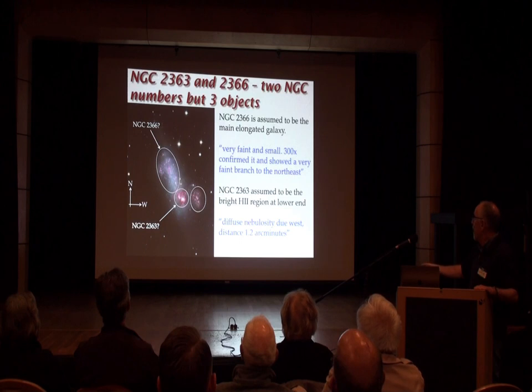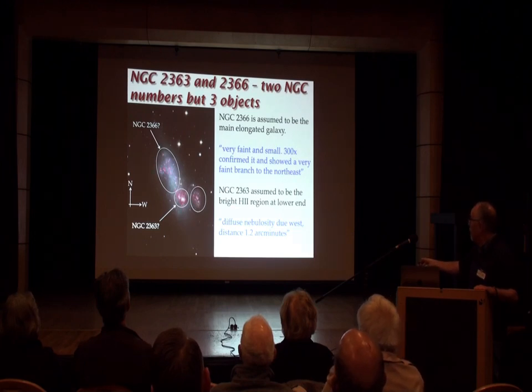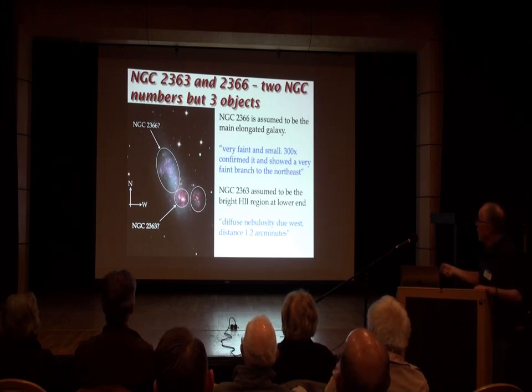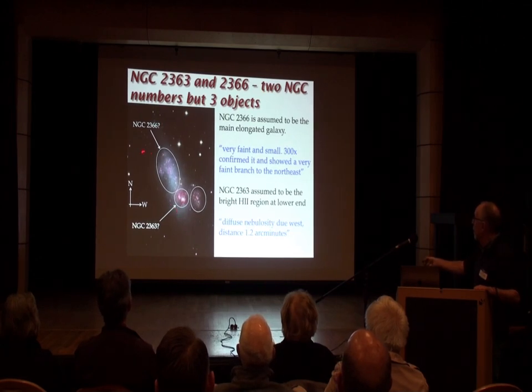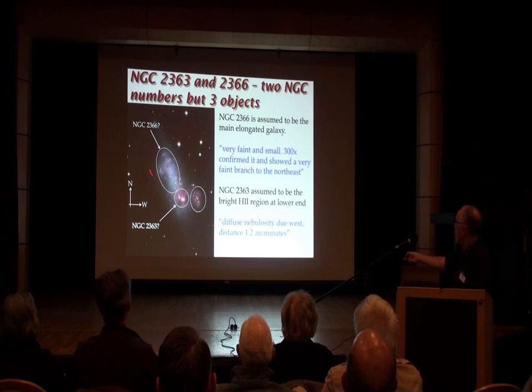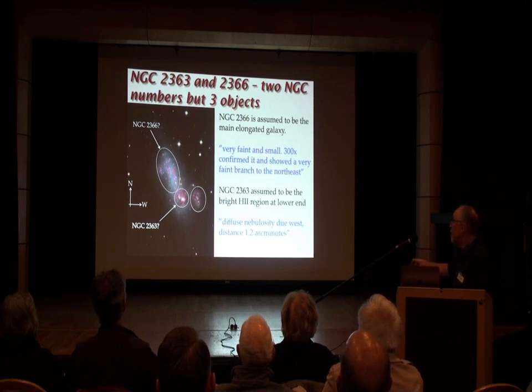Another example. There's two NGC numbers, 2363, 2366. Here they are. But if you look, on this photograph, there's really three galaxies. There's one here, and what looks like a pretty dim one right here. And it's been assumed that this is 2363, and this is 2366. Okay? But let's look at the original logbook descriptions. 2366, which is assumed to be this one, is described as very faint and small. Well, actually, that's not very small. That's the biggest one. 300 magnification, or power, confirmed that it was not a star.